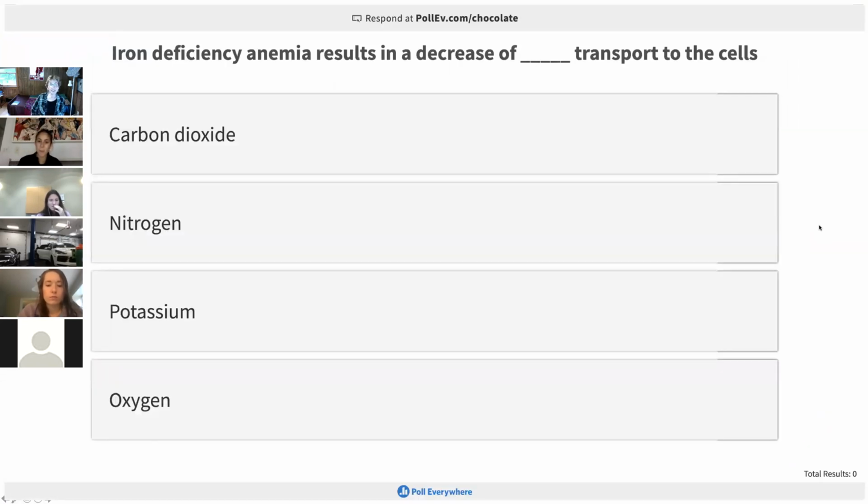Iron deficiency anemia results in the decrease of carbon dioxide transport to the cells, nitrogen transport to the cells, potassium transport, or oxygen transport to the cells. Iron deficiency anemia.